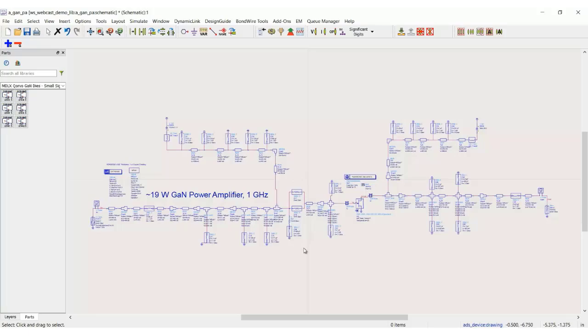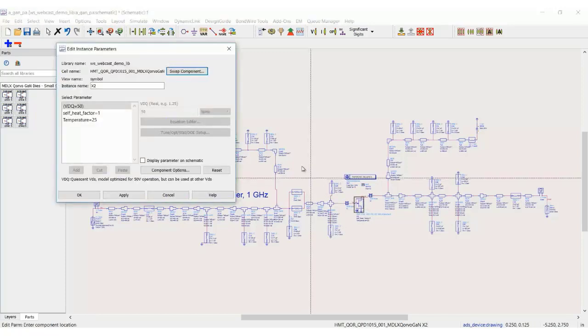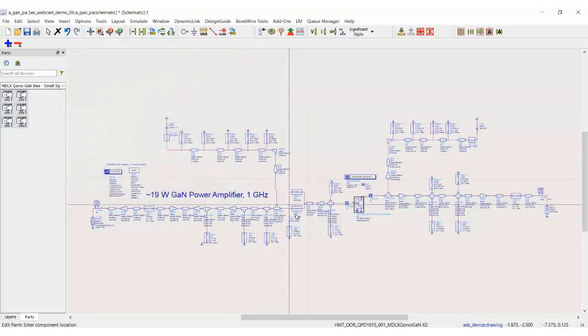The example I'm going to show today is a gallium nitride power amplifier at 1 gigahertz, which was built using a Qorvo transistor and a device model from Modelithics. So thanks to both companies. What I'm going to illustrate in this demo is how problems can arise if you're not careful about modeling unintended feedback loops in your circuit design.